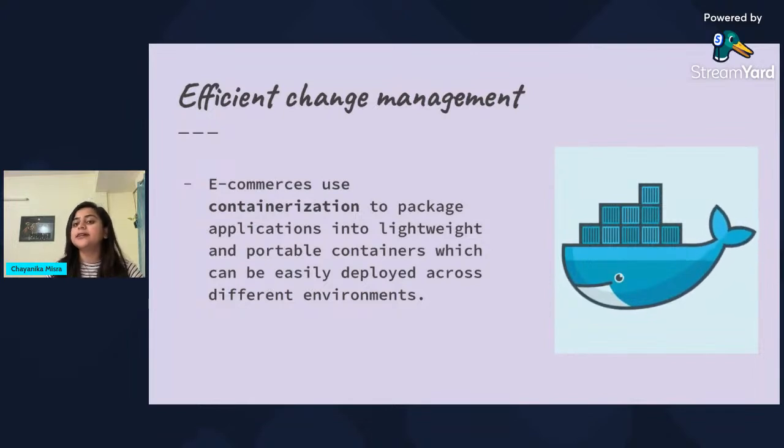And there comes containerization. As you know, with containerization and how Docker works, if you're adding something to it, it won't build the entire thing. It will just pull in that part of the code, or build that part of the code only. So it will take a smaller amount of time, and it will be very lightweight, and it can be deployed across multiple environments. Hence, easily you can make changes.